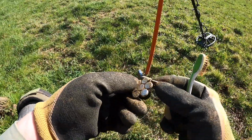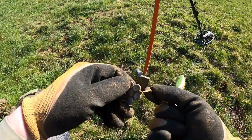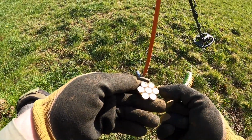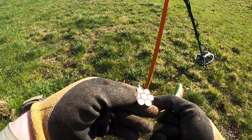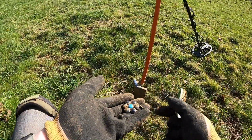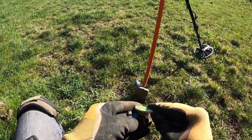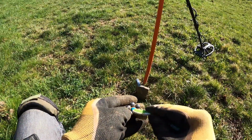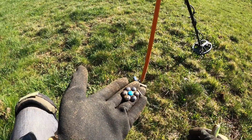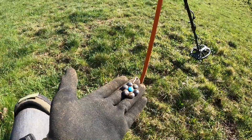Can't see any markings on it. Clearly broken off a chain, so there's a necklace. Perhaps it's not silver by the looks of that. That's maybe too shiny. It's got some weight to it though. But why would you use silver to make something like that? Probably not. But anyway, number 7. Not a complete loss. What a strange find.